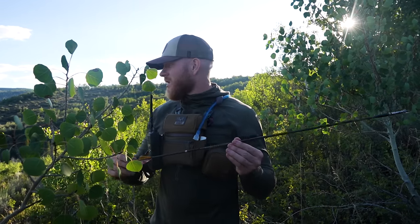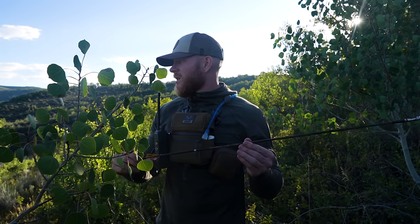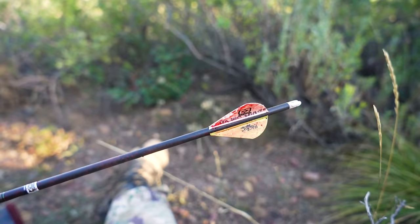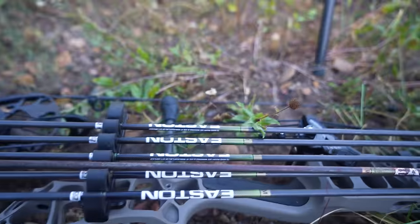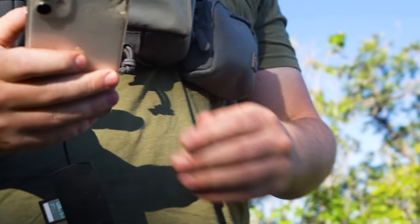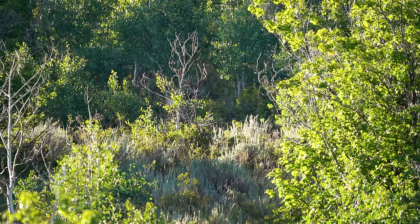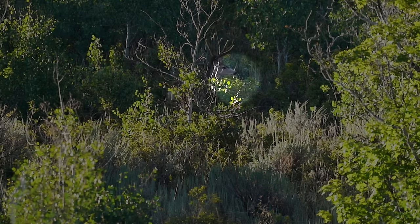Looks like good blood. Smell it. Oh my god. What happened? Just watch this. You can literally see your arrow in slow motion going towards him. And so he moves, and I think he turns broadside and steps into the arrow. Oh my gosh, I think you're right. That is so epic. That's insane.